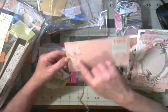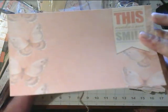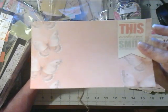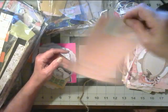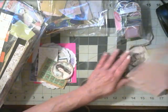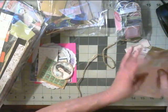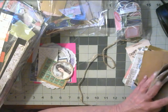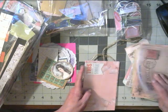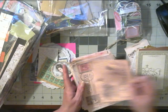Oh, it's pink. It's got the little butterflies. Well, that's the same thing. You could just use these for anything. Journal cards. Pockets. Side tucks. Just inserts into your journal. For journal cards. Just everything. Oh, I love it. It's beautiful. All of it is beautiful.